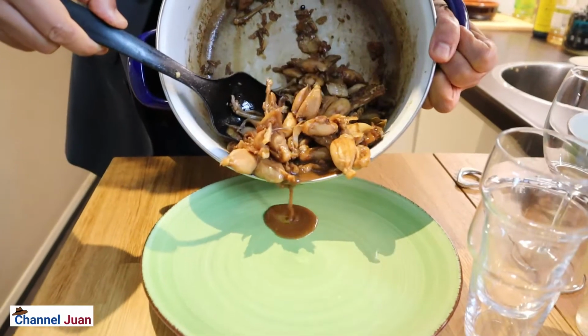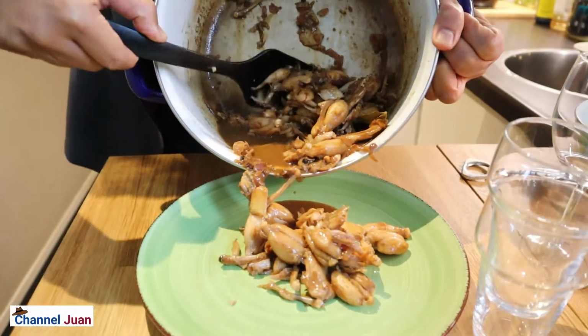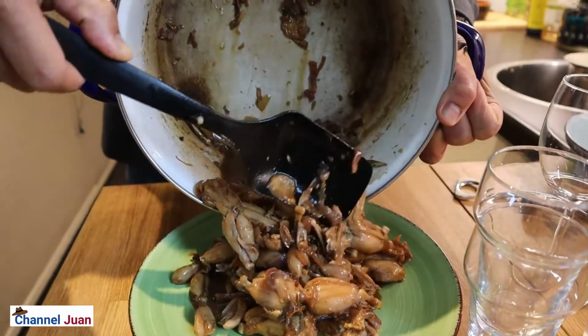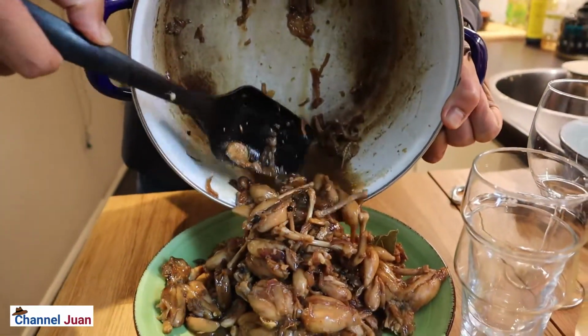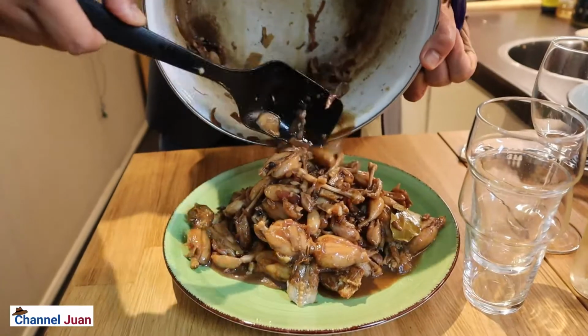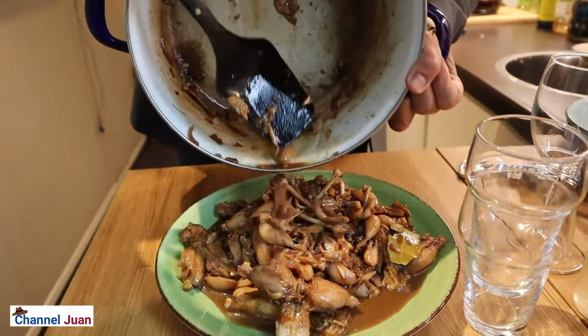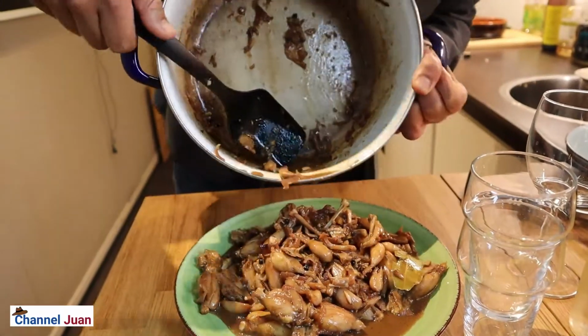Okay. Look at how it contrasts with the color ng aking plato. Newest acquisition of Channel 1. It easily cooked talaga. Ang bilis maluto. My cameraman and I are going to taste this.